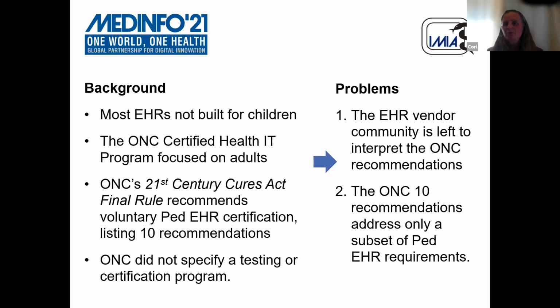So the problem is that a vendor that wants to support ONC's 10 recommendations for pediatric EHRs has no independent way of validating that they are doing the right thing. For example, 2 vendors claiming to meet the 10 recommendations may have differing views on what the functionality should be. This in turn means that buyers or evaluators of EHR software have no independent assurance that a vendor is complying with the ONC recommendations. Second, it recognized that the ONC 10 recommendations are only a subset of a larger set of pediatric EHR functionalities that are needed.